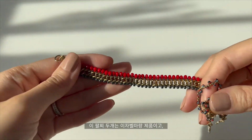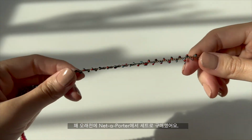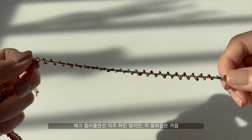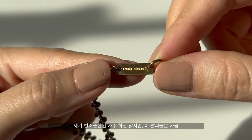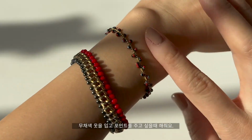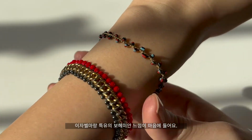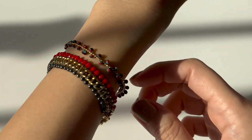These next two bracelets are from Isabel Marant, and they came as a set from Net-a-Porter. I don't wear color too much, but I actually do like to wear these bracelets when I want to add a little pop of color to my monochrome outfits. I love the bohemian vibe that is very signature for the brand.